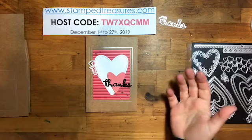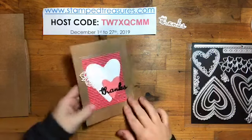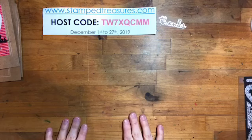So I wanted to show that you guys can use hearts, and sometimes when you see products with hearts, you think automatically Valentine's Day, and not everybody does Valentine's Day. So I wanted to share a little bit of versatility with you guys today. All right, so let's get started. What should we start with here?